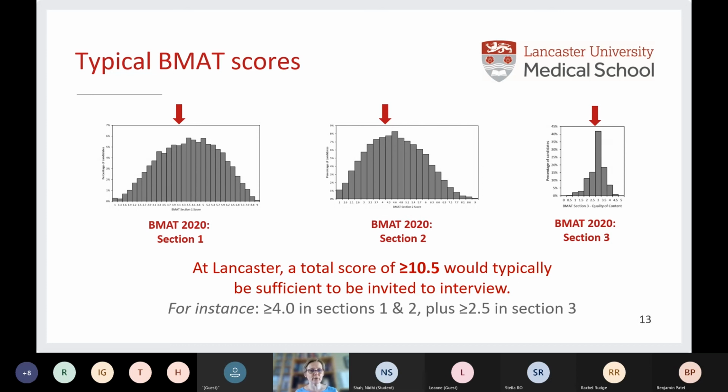So next, I was going to give you an indication as to what kind of score would typically get you to interview. So here I have the distribution of scores for sections 1, 2 and 3 in last year's BMAT. And Paul said to you that a typical, so a kind of average student, would get about 5 in sections 1 and 2. I can't remember what he said for section 3. What I can tell you is that for the past few years, if you get a total score of more than 10.5, the chances are that you will be invited to interview at Lancaster.